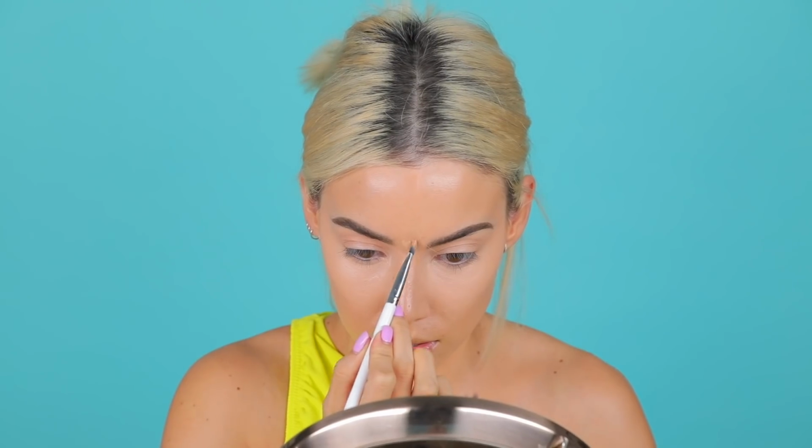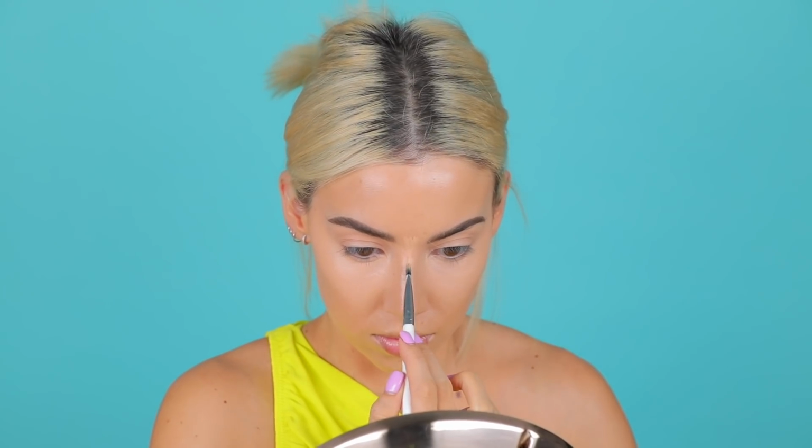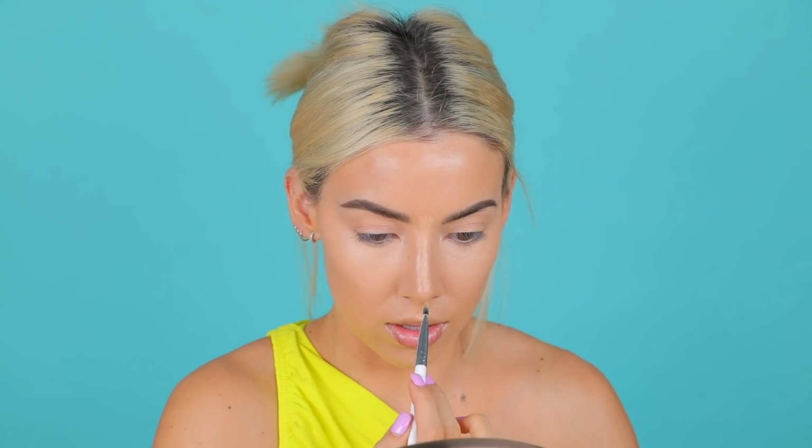And for the nose, I take a bit of that concoction that I just made. Go right here. Try to get it straight down the nose. Oh God. There we go, nice and blended out. And then I'll come back in with powder to kind of straighten everything out a little bit.